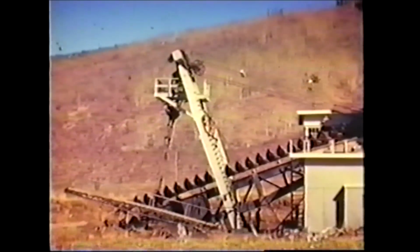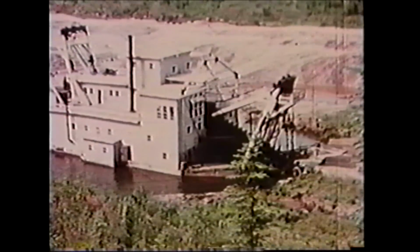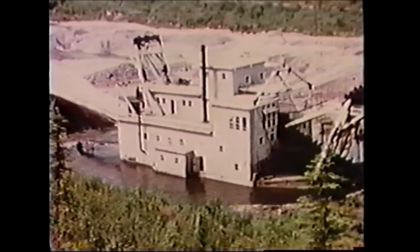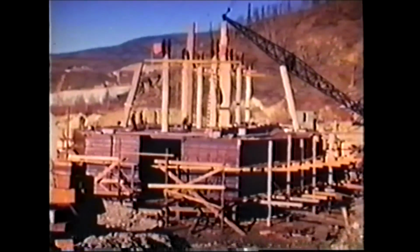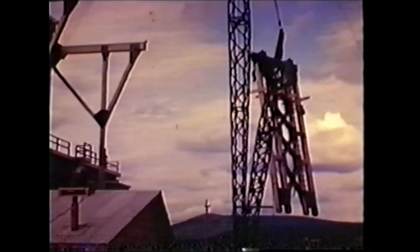Number 4 dredge is the largest wooden hull bucket line dredge in North America. Constructed over a 2-year period from 1912 to 1913, it then dug its way upstream in the Klondike Valley to what was known as the Boyle Concession and sank there in 1924. In 1927, it was refloated and continued to operate until 1940. The Yukon Consolidated Gold Corporation rebuilt the dredge and operated it in the Bonanza Creek Valley from 1941 to 1959. It now rests on claim number 17.